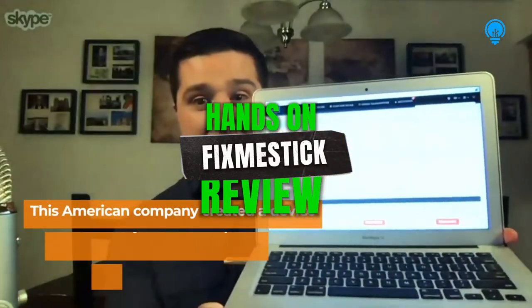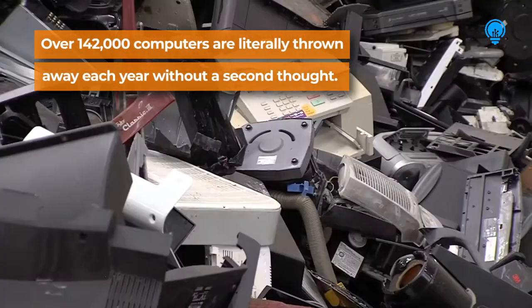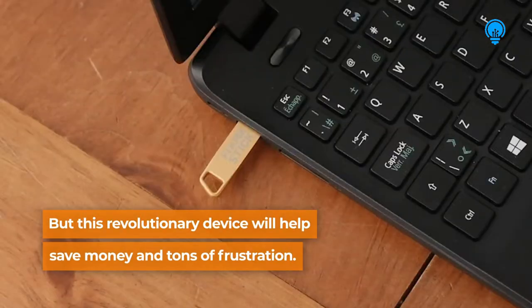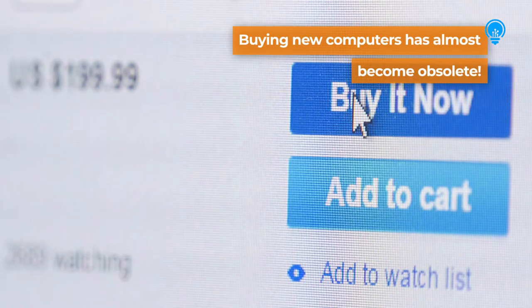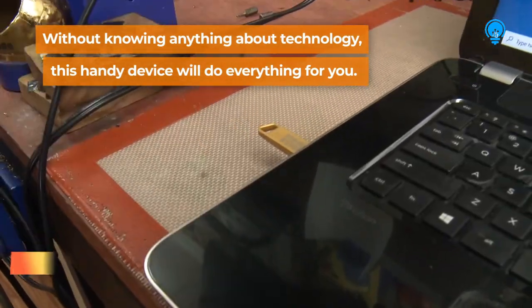This American company created a device that will make your old computer run like new. Over 142,000 computers are literally thrown away each year without a second thought. But this revolutionary device will help save money and tons of frustration. Buying new computers has almost become obsolete. Without knowing anything about technology, this handy device will do everything for you.